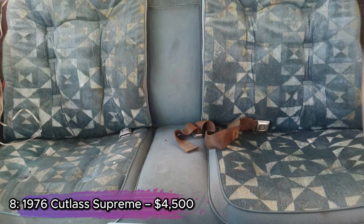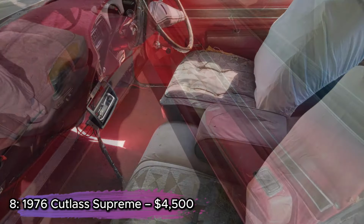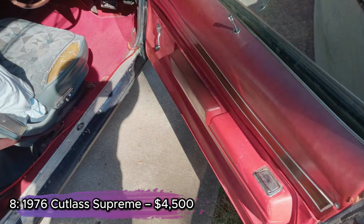This Cutlass runs great with all lights and switches working perfectly. The body is in good condition with no dents or cracks, but it does need a paint job. At $4,500 or best offer, this Cutlass could be a solid classic muscle car for the right buyer.